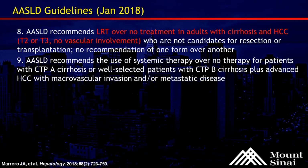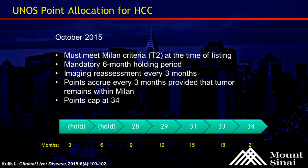Locoregional therapy over no treatment is also recommended in T2 and T3 staging. This is for patients who are not candidates for resection or transplantation. However, the specific locoregional therapy is not expounded upon; it merely recommends that locoregional therapies be performed. And systemic therapy is endorsed for Child-Pugh A patients or Child-Pugh B with vascular invasion.